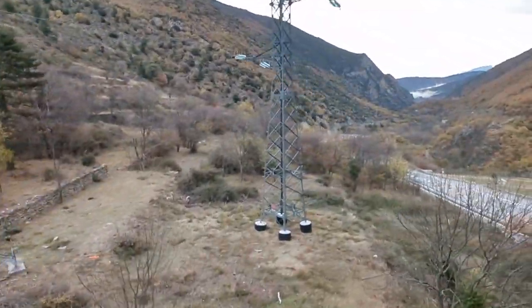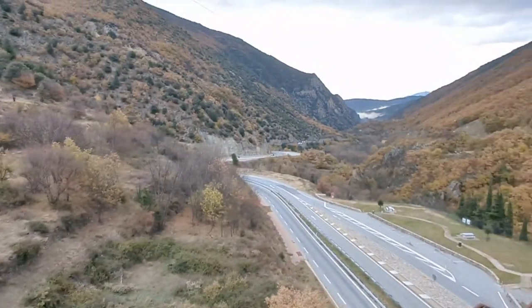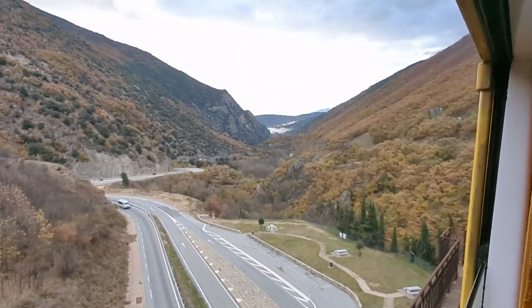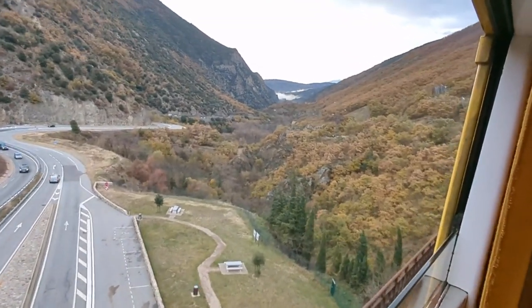Over the road. Now we're on a great big bridge. This is a spectacular bridge, and I wish you could see it.